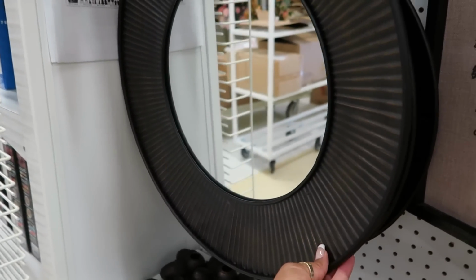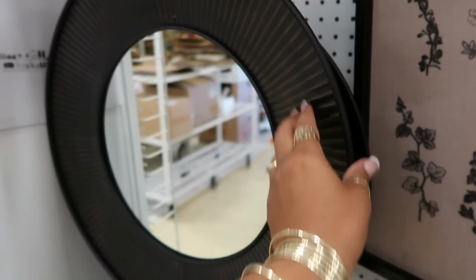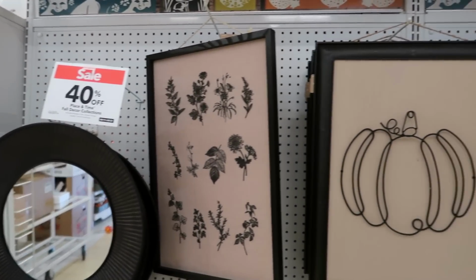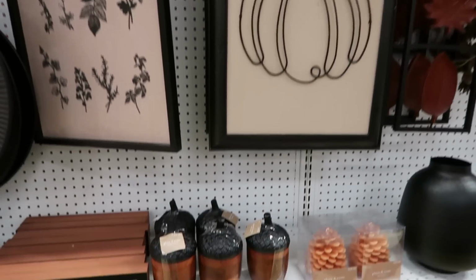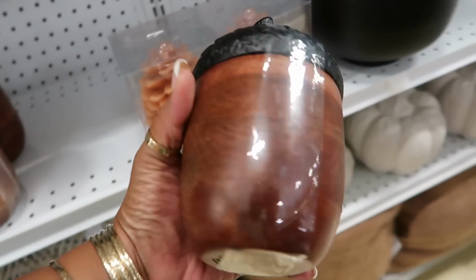Okay, now this mirror, I thought that was nice, and it was metal. That's what I was running my finger across it and tapping it to make sure, like, okay, I like that. I like the black and the worn out look of that. This acorn little canister was extremely cute.